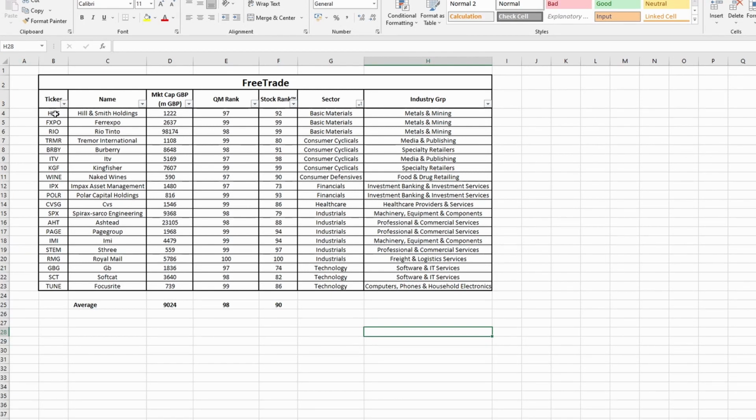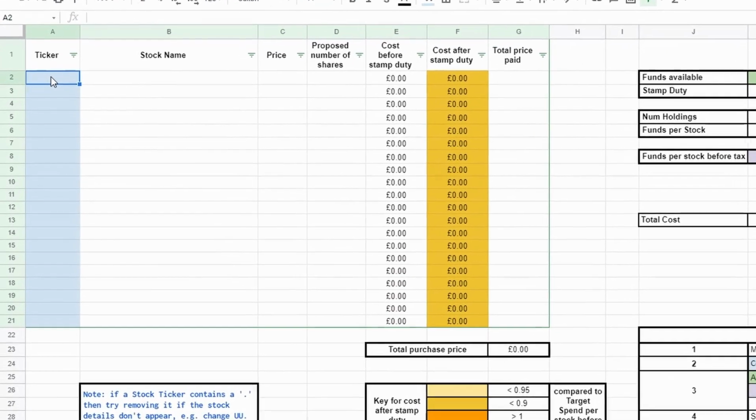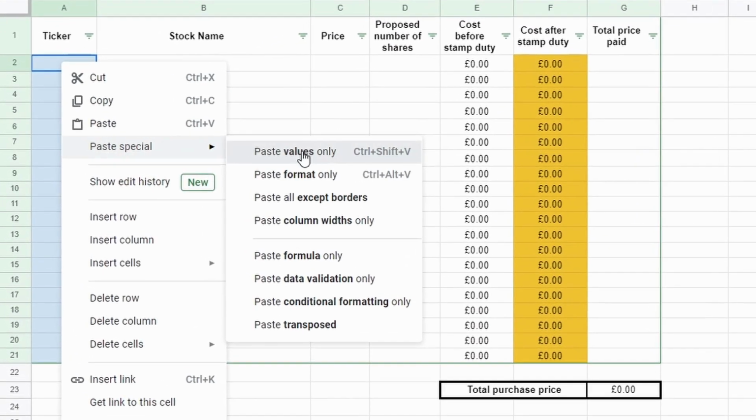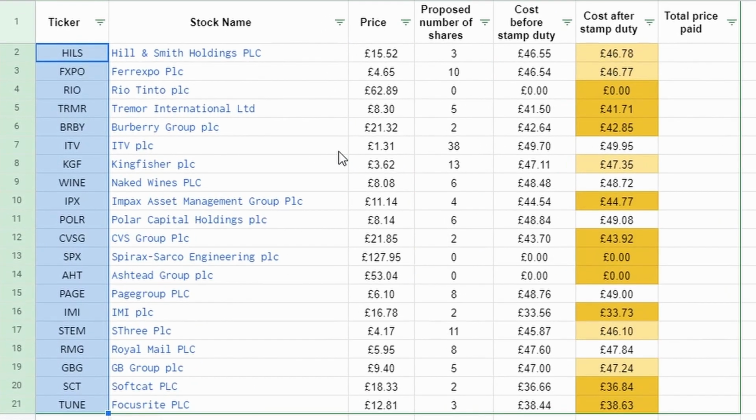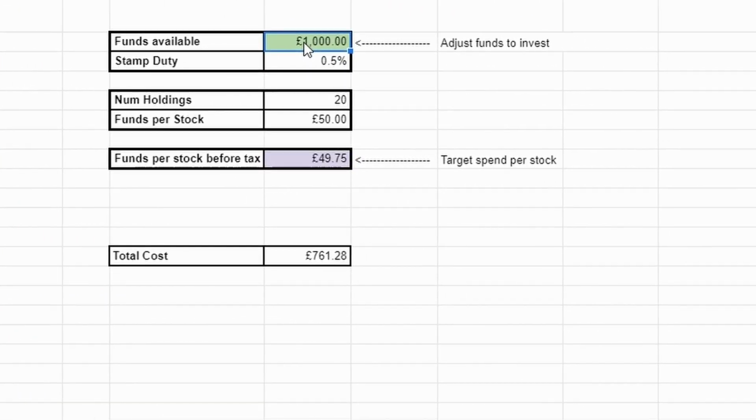So basically what I'm going to do is copy these things here, which are called the tickers, and paste them here. And the spreadsheet will load up the name of the company and its current price. The first thing you need to do is work out how much you're going to spend. For this portfolio, I'm going to spend £4,000. And then it works out how much that is per stock, and that's just under £200.